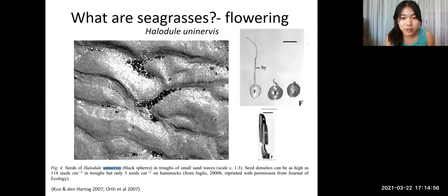Our Halodule uninervis is very different. It has much smaller reproductive organs. So instead of those big flowers, we have this little tiny thing that barely looks like a flower at all. It's really just the stamen, the male organ that releases pollen. Couldn't find a picture of a female flower, but very minimal and small. It makes these small seeds as well.